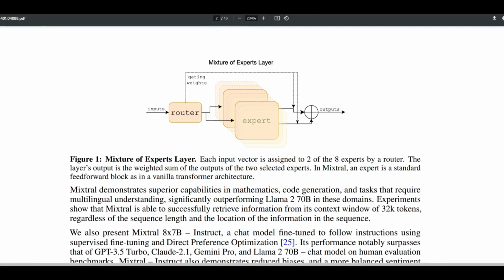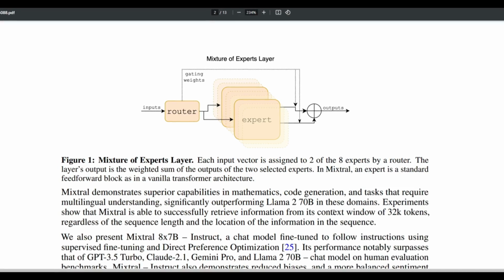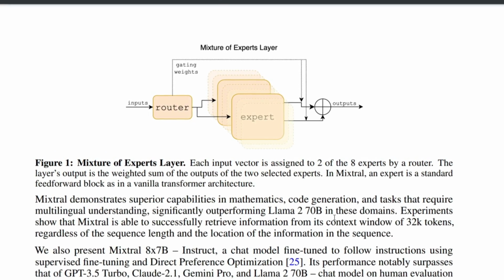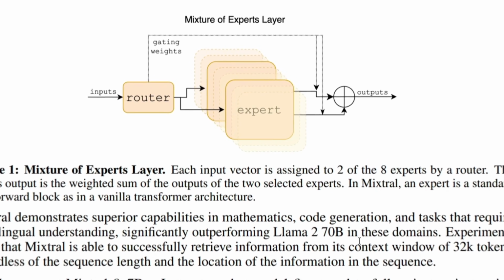Both of these models are released under a new license, which is free for any sort of academic or commercial use. And it just goes to show that the release of open source projects like this can definitely revolutionize the way we use large language models.